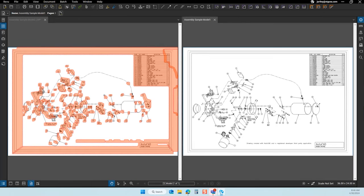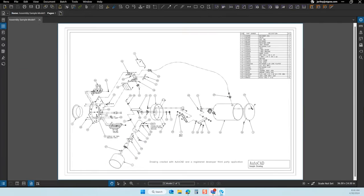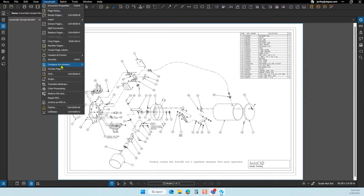it found some stuff. Hmm, I don't like it. Maybe you want to do overlay instead. Yeah, we can compare, because overlay doesn't like this at all. All right. Hey, we tried it. Okay. Overlay pages instead.